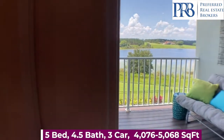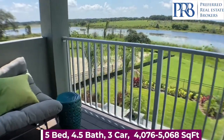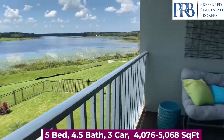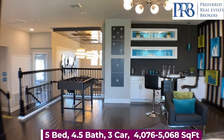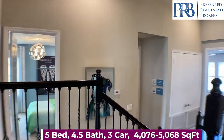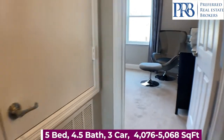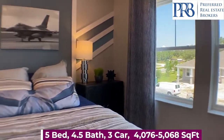You have the option to add a balcony. You can see it's totally worth it with this gorgeous view you get to enjoy. A great space for entertaining. The remaining 3 bedrooms, the 3rd and 4th bedroom, are divided by a bathroom. And then your 5th bedroom has its very own full-size bathroom.